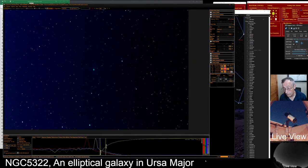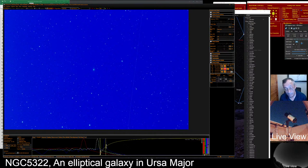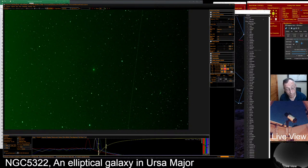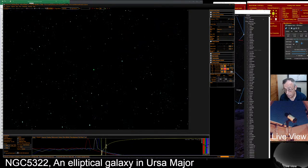So I guess this is just typical stuff, the city lights. Sure is ugly color balancing, isn't it? No matter what we do, this is horrible.